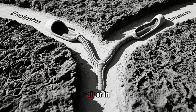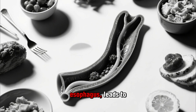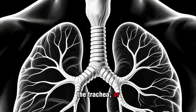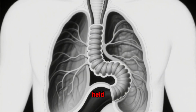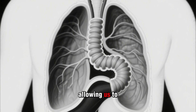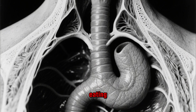From there, the air, or in this case, vapor, faces a fork in the road. One route, the esophagus, leads to the stomach and is meant for food, not air. The other route is the trachea, or windpipe, which carries air into the lungs. The trachea is held open by a series of C-shaped cartilaginous rings that prevent it from collapsing, allowing us to breathe continuously. The esophagus doesn't have these rings because we only use it during eating.